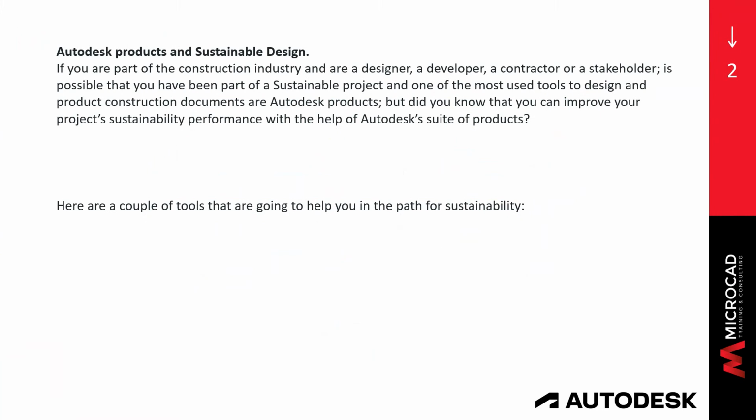So first of all, repeating a statement: the Autodesk suite of products have tools and options for you to make your buildings so much more sustainable, or to improve the sustainability performance of your buildings.